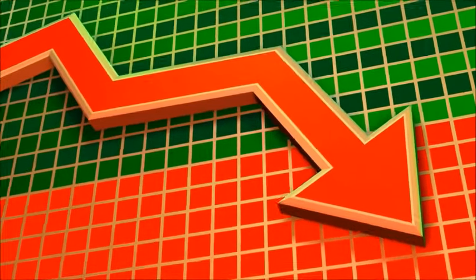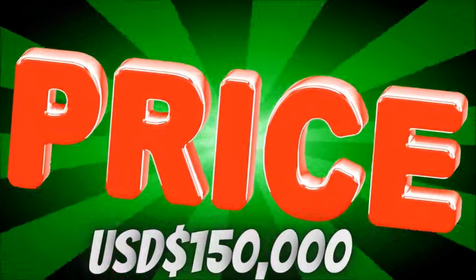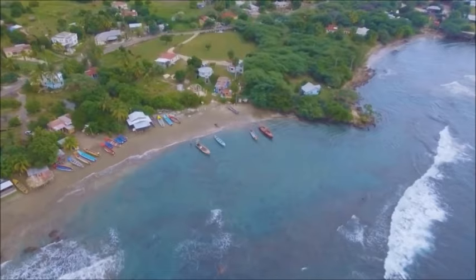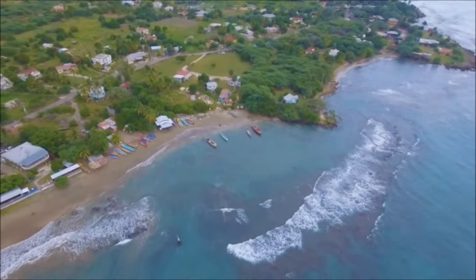This villa was also recently reduced in price. It was reduced by US$150,000 or Jamaican $23 million. So make use of this opportunity to secure this villa because it is not just a home. It is a testament to the beauty of Jamaica's southern coast.